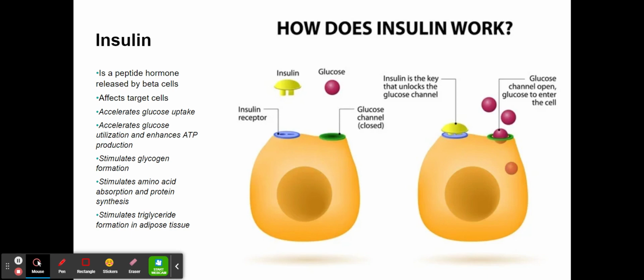Another effect is stimulating glycogen formation in skeletal muscles and liver cells. When excess glucose enters these cells, it's stored as glycogen. Another is stimulating amino acid absorption and protein synthesis. This helps to maintain glucose levels by preventing the conversion of amino acids to glucose.